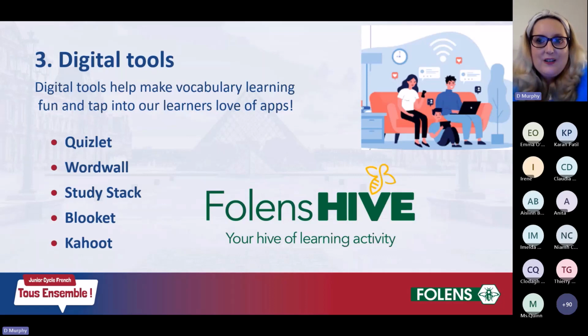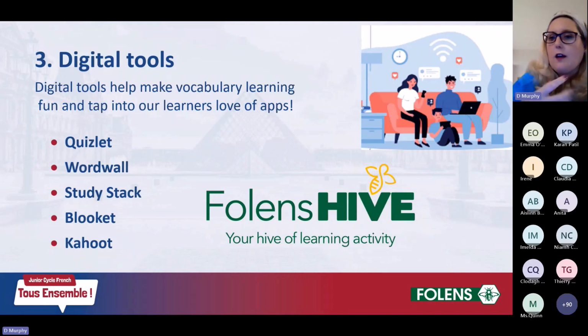That can be hard, but it's also something we can use to our advantage if we use a mix of digital tools that in some way reproduce that colourful, lively, online connected world that they love to tap into. There are lots and lots of digital tools out there.